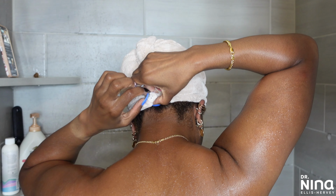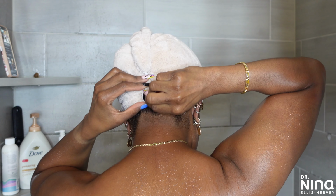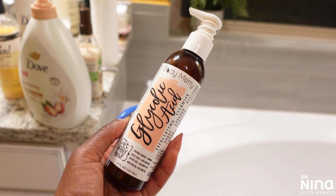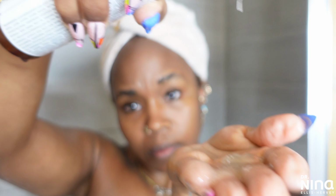And here's the towel. Y'all have asked me about the towels I use. This microfiber towel is everything. Plus, it has the buttoner at the back, so it's easy to use. And for the curly girls and the natural girls, it works so well.